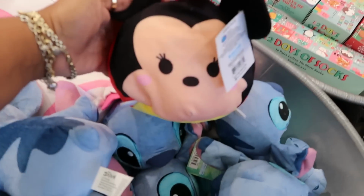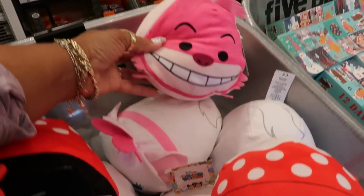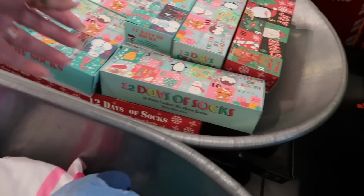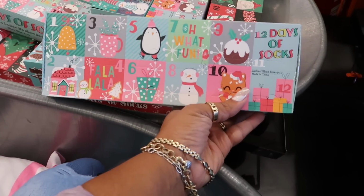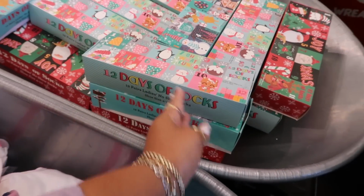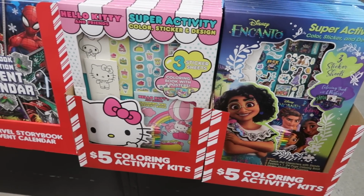There's a table that was where the pants were, with some little pajama shorts. And then you got some little squishmallows, the little Disney squishmallows. And they also have the 12 days of socks. And these go pretty fast, because that's not a bad deal. $5, and there's a few different ones in there. But $5 for 12 days of socks, like the little advent calendar, I thought that was cool.